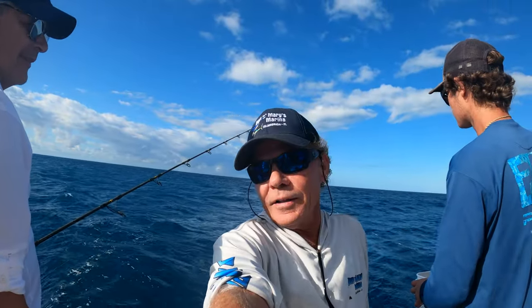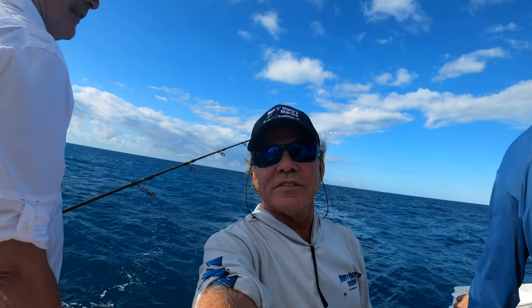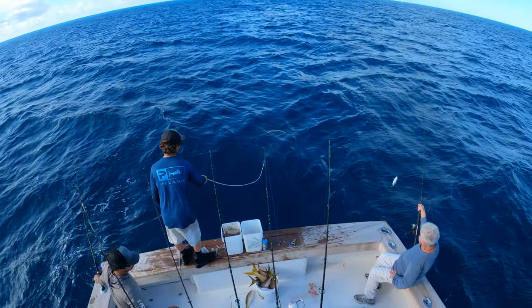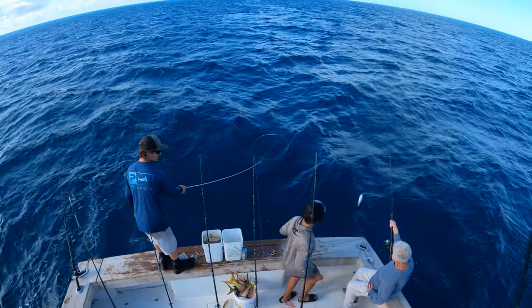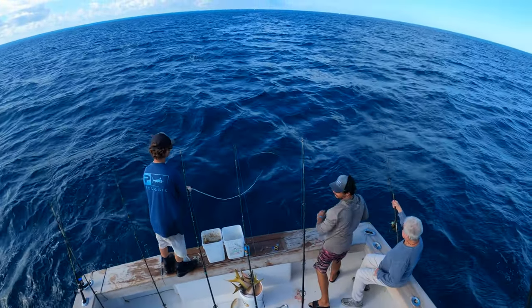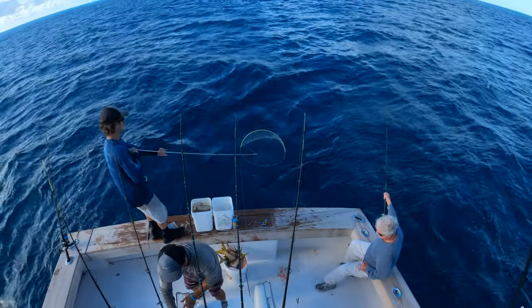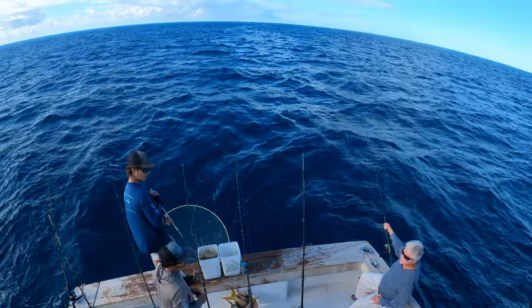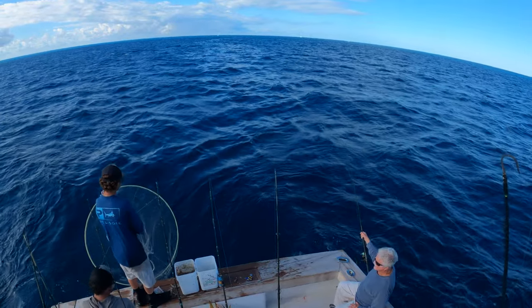Today's early. We're getting ready to limit out on these yellowtail. We're going to have to find something else to do. Stick around. All right, we had some ballyhoo come up. We're going to grab a couple of those guys, get one deep down on a mutton rod. Billy's got the hoop net out. This is a good ball of ballyhoo right behind us.